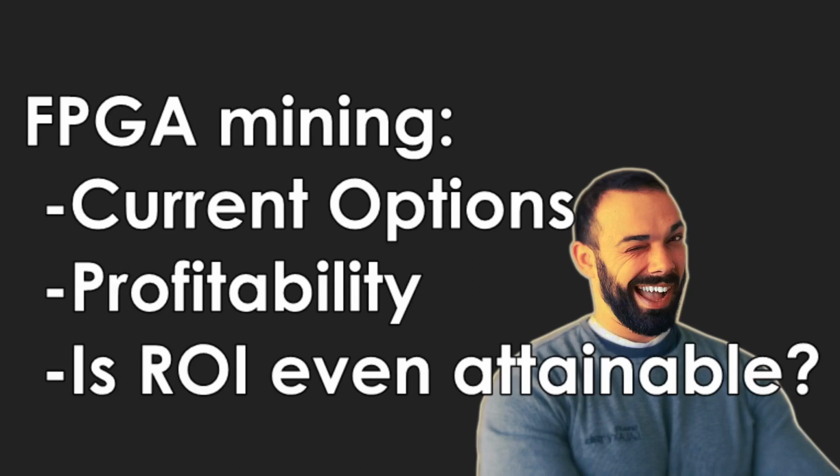And is ROI or break even attainable on these devices? Yes, it is. It just takes time. GPU, FPGA, CPU mining, all of the current proof of work mining game, it is a long game. That's just the reality, and FPGA mining is no exception. The only difference is the initial cost to get started is just a bit higher, both in the price of hardware and in the learning curve.